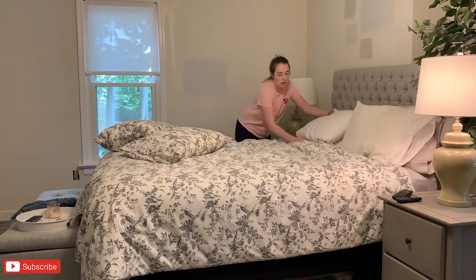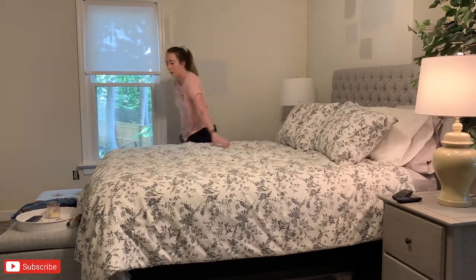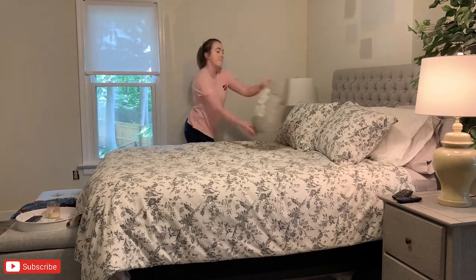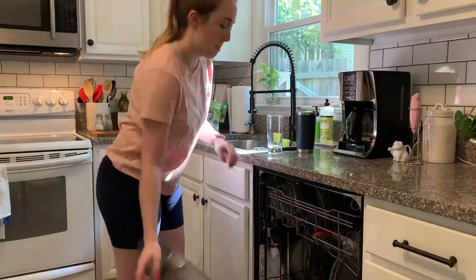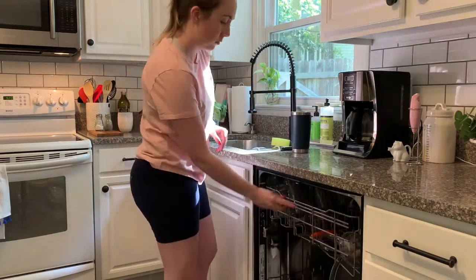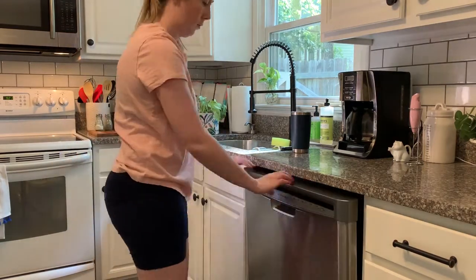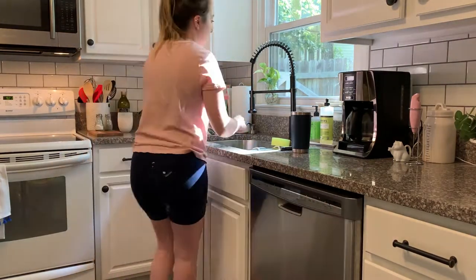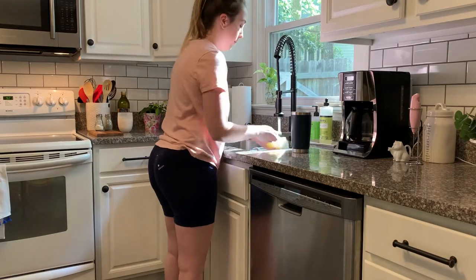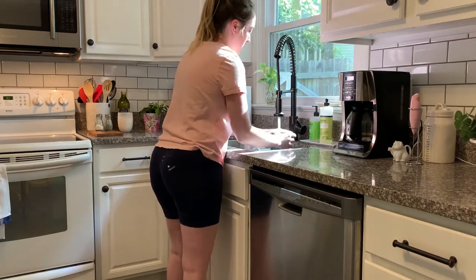Let's go ahead and get started. So the very first thing that I like to do when I get up and get ready is make my bed, because it just makes the rest of the day feel so much more put together when my bed is made. And then sometimes in my kitchen, I have dishes or things left over from the night before. If you have seen my evening routine, then you know that I love having a clean kitchen before I go to bed, but inevitably I forgot to run the dishwasher or I forgot to wash a few things in the sink. So I'm just gonna take care of those items now.